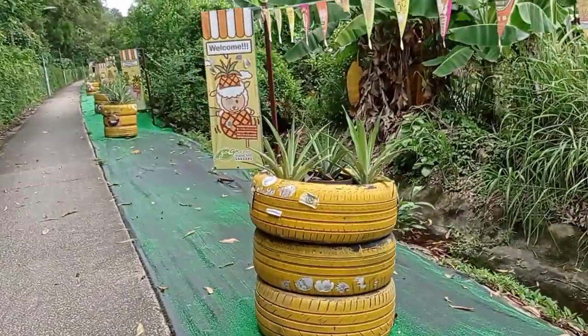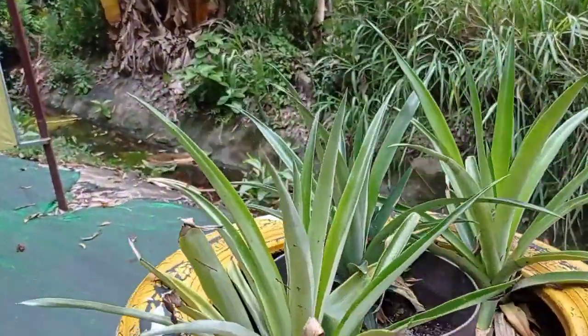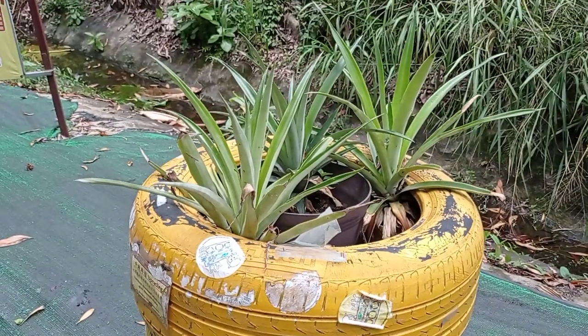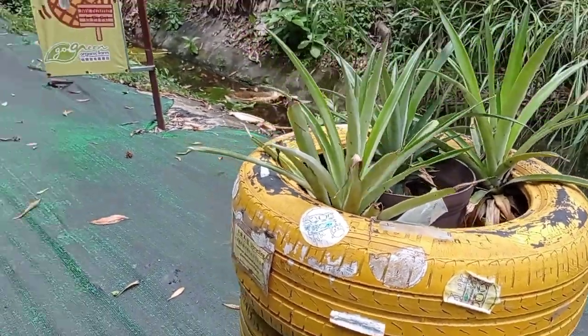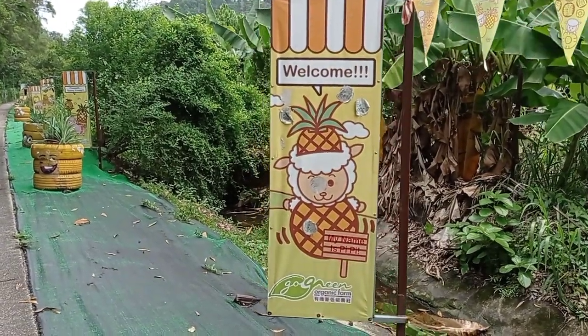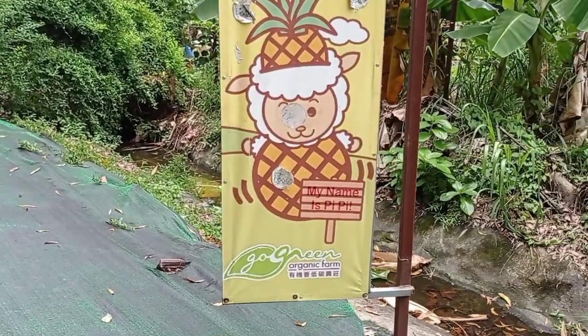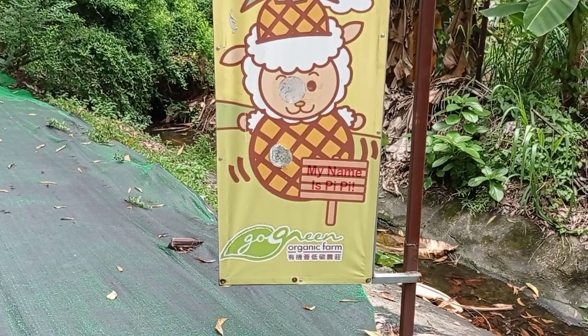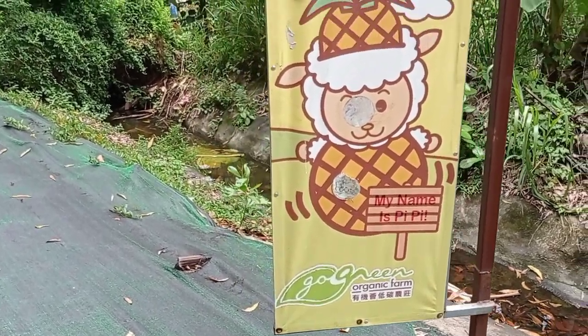But it's really a pineapple. Oh, it's really a pineapple, guys. Take a look at it. Here it says, "Welcome to Pineapple Farm." The pineapple name's PP Go Green Organic Farm.